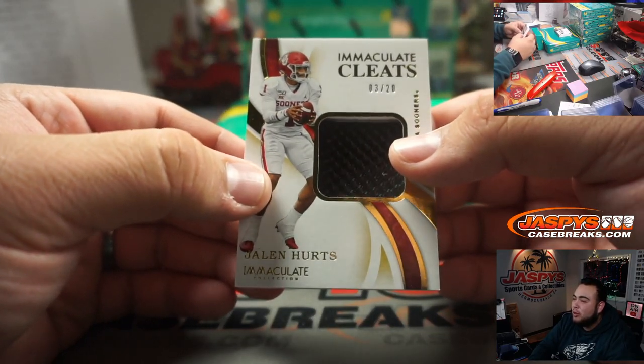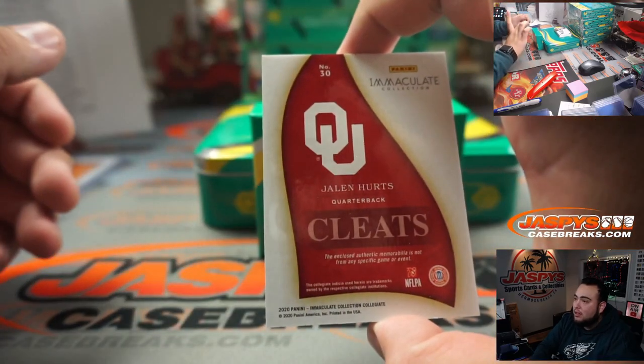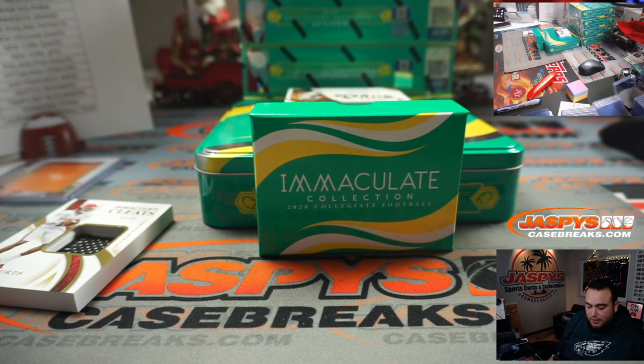Immaculate cleats, 3 out of 20. Jalen Hurts. Look how thick this one is, guys. Piece of the cleat. That is part of the RNB. Spot 3 going to Jason.